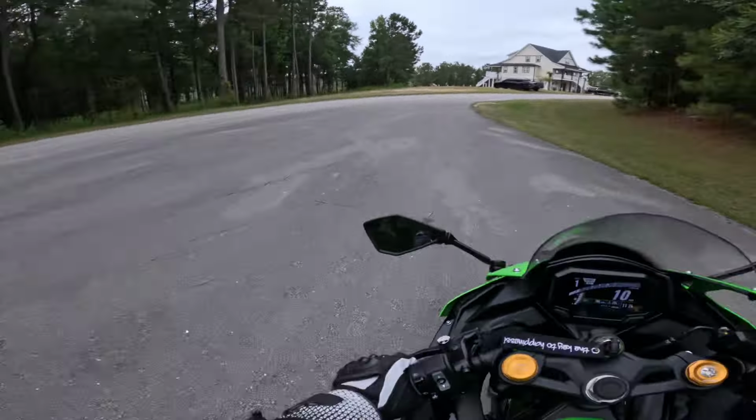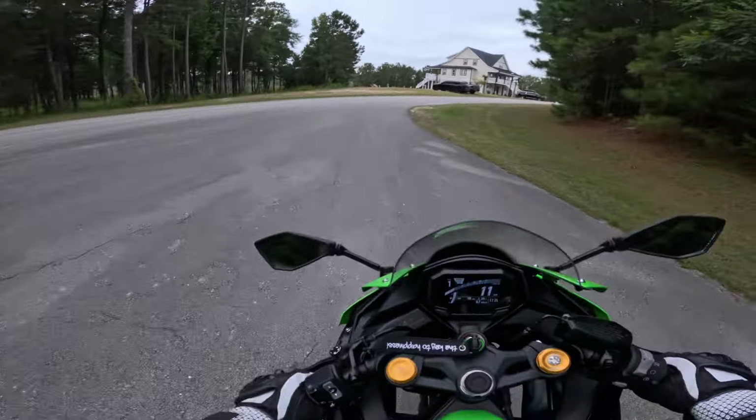Having to dodge some raindrops this morning, unfortunately. I didn't think it was going to be raining. I thought it was going to be out of here.